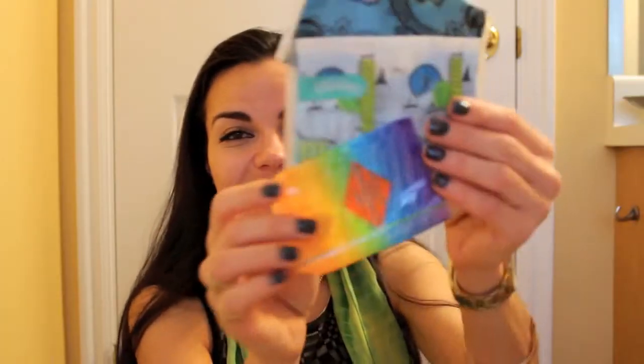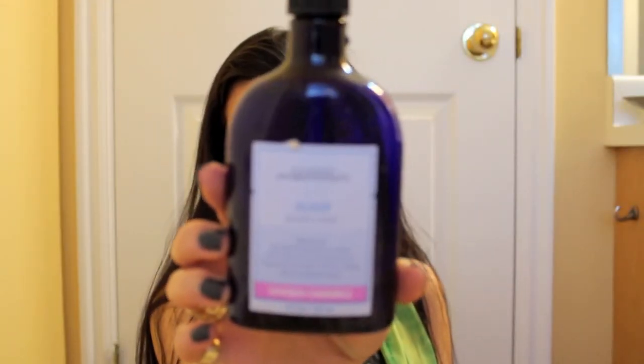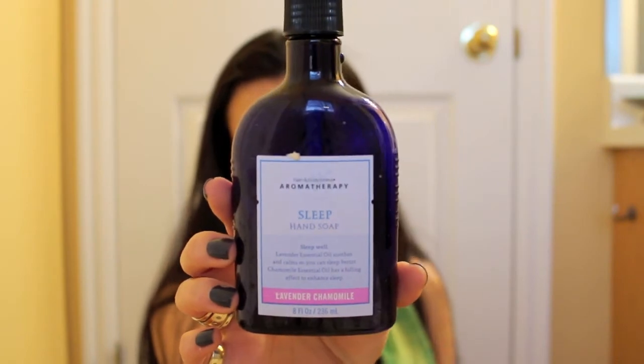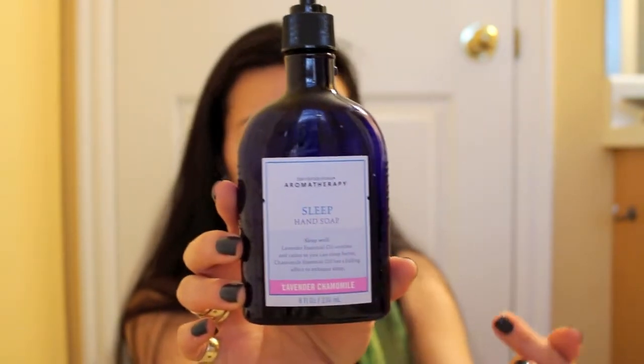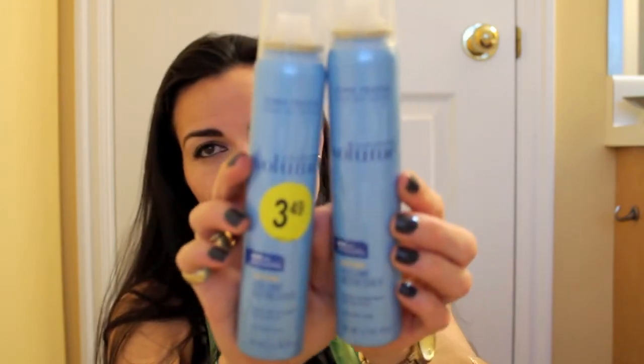So 3 packages of travel Kleenex. This one is just a Bath & Body Works lavender chamomile sleep hand soap. It's dirty right there. I had 2 bottles. You guys have seen these in my other video.